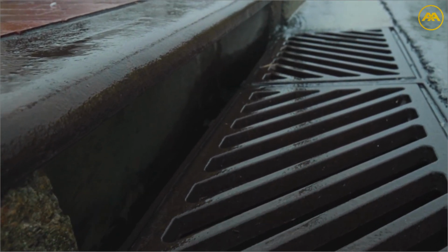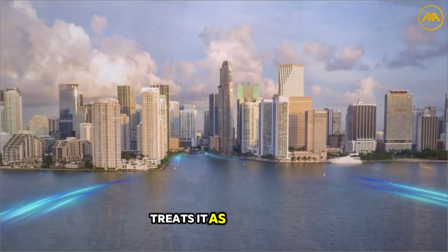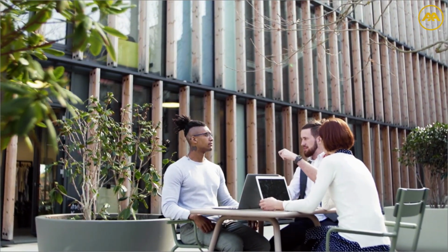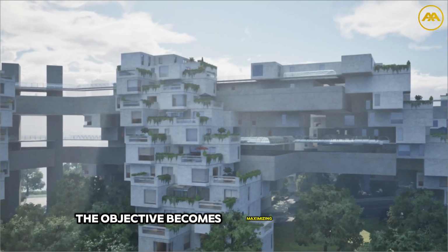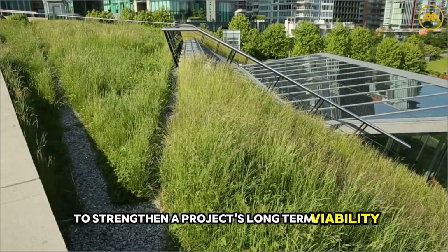traditional approach. Rather than treating stormwater as waste to be removed, an integrated water management model treats it as a resource. This strategy leverages advanced modeling capabilities to develop systems resilient to modern environmental pressures and harmonized with the project site itself. The objective becomes maximizing functional, ecological, and economic benefits to strengthen a project's long-term viability.